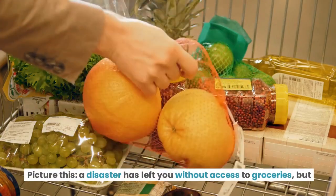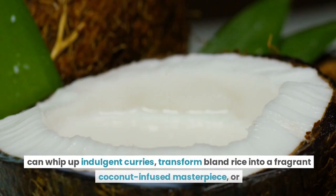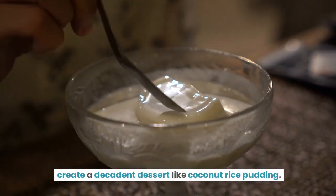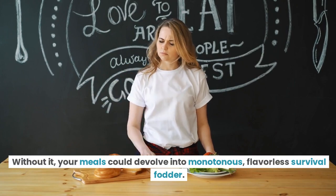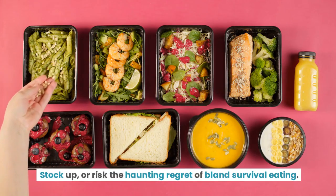Picture this: a disaster has left you without access to groceries, but with canned coconut milk on your shelf, you can whip up indulgent curries, transform bland rice into a fragrant coconut-infused masterpiece, or create a decadent dessert like coconut rice pudding. Without it, your meals could devolve into monotonous, flavorless survival fodder. Stock up, or risk the haunting regret of bland survival eating.